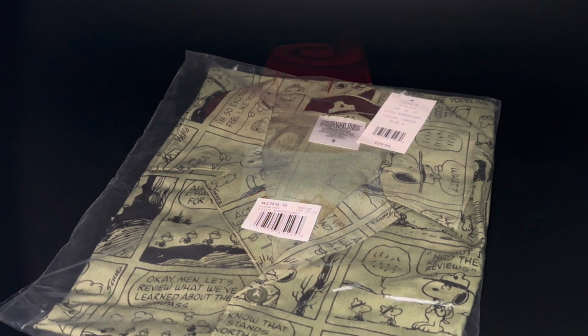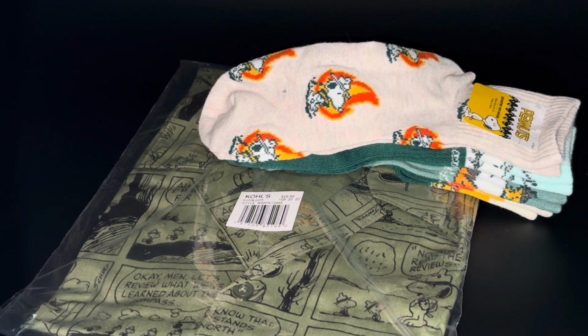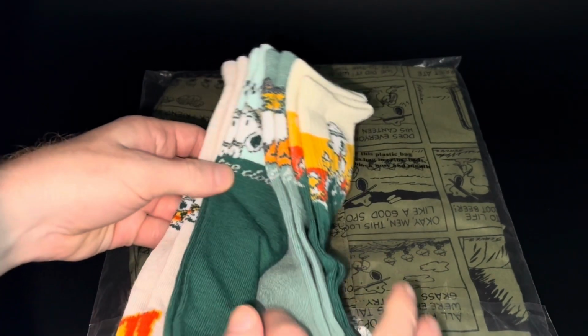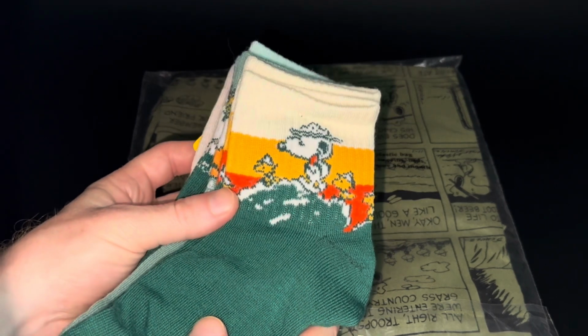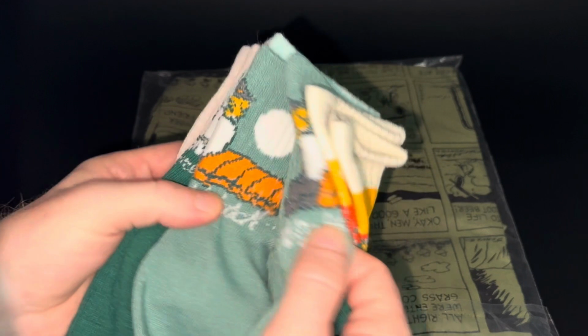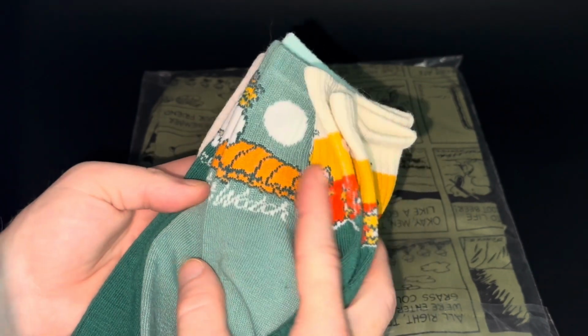Along with the lanterns, I also picked up this Beagle Scouts shirt and this 4-pack of Beagle Scouts socks. I like that there are different designs on the socks. They feel pretty soft and they look neat. They've got Snoopy and friends on there in their Beagle Scouts gear doing various outdoor stuff, so that's pretty cool. And again, they feel pretty nice for the price point.